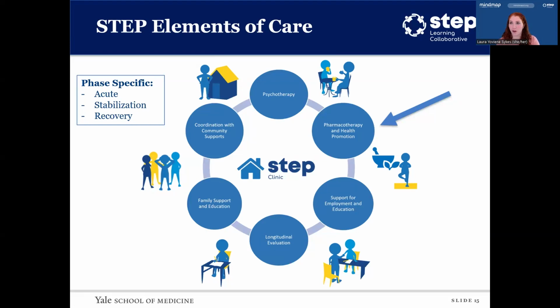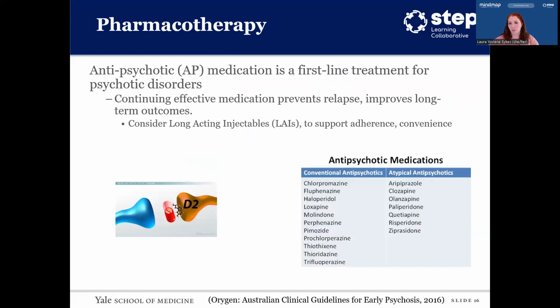So next up, pharmacotherapy and health promotion. As I mentioned, in this component, there's a major focus on medication management, but also wellness of the whole individual.